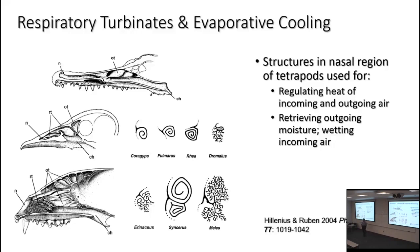And it turns out we see that in animals. A particularly important one is what's called respiratory turbinates. And these are useful in terms of evaporative cooling, which is actually far more effective than simply radiative cooling. Evaporative cooling implies that there's water involved, and that sort of pulls the heat away from the body. We mammals have another form of evaporative cooling, and that's sweating. And that's one of the main ways we cool off. But sweating is a mammalian trait. We don't see that in archosaurs.